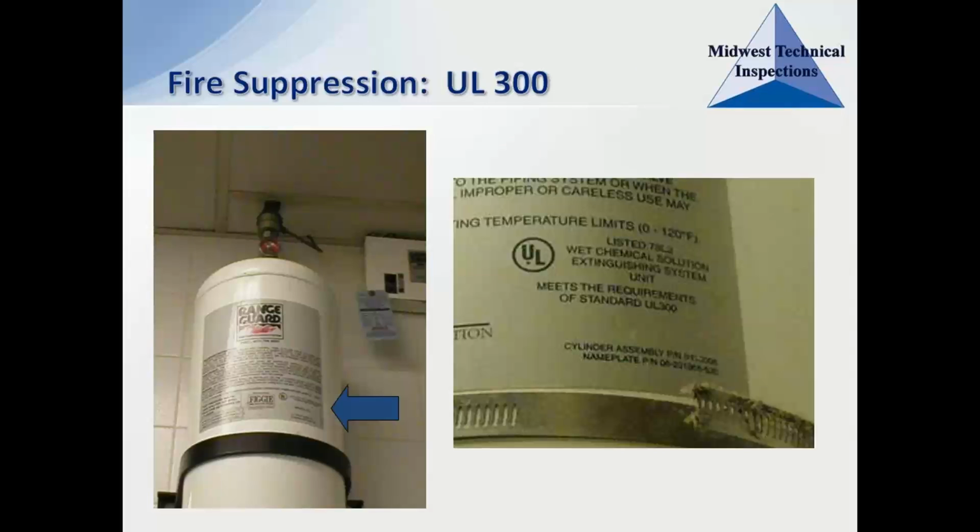But again, looking at the tank on the wall is going to be a great way for us to tell. Not only is it going to tell us the manufacturer and the model number, but if we look for that little UL symbol down in the corner, it'll tell us right there that it meets the requirements of the standard UL 300. So we have that right there in writing that this is an adequate chemical for this current standard.